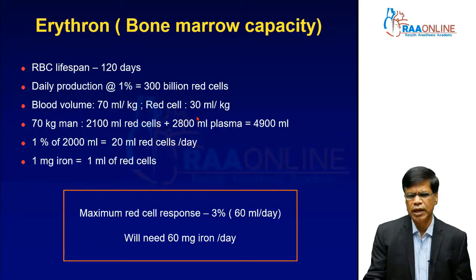That is equal to 300 billion red cells. We have 5 million per cubic millimeter. Our whole blood contains 300 into 100 billion red cells. So every day we are making, that's an enormous number. We need to make 300 billion red cells to keep up with the daily losses.